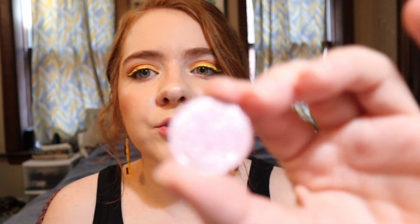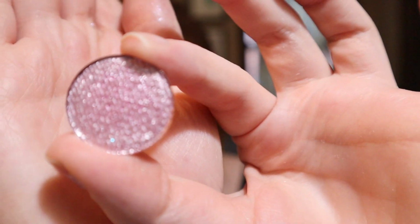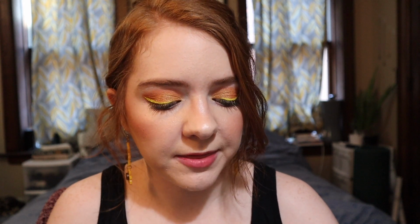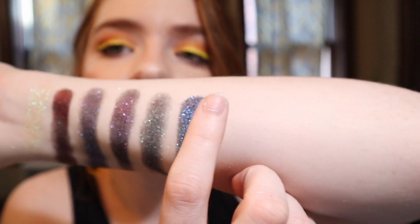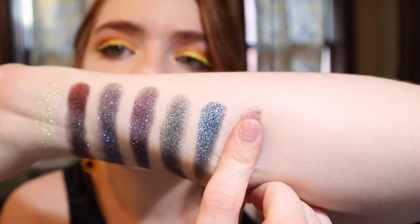So let's get into it. These are definitely flaky, but I think you can smooth them out pretty well. So first up, we have the shade Pink Flare. So here we go. And these, for the most part, seem very neutral. I think if you are more of a neutral lover, you are going to like these. So here's Pink Flare on my finger. They definitely have a silver undertone to them. Here's Pink Flare.